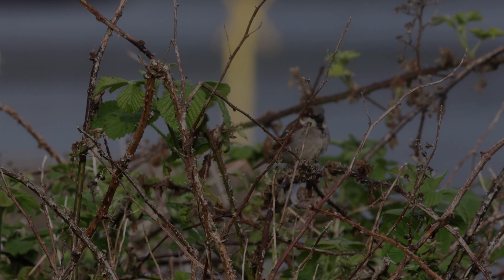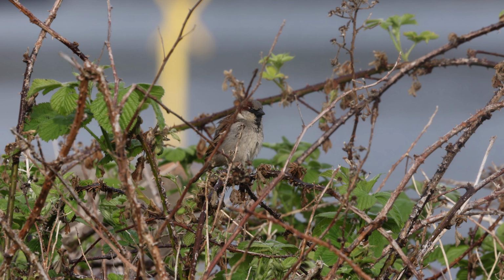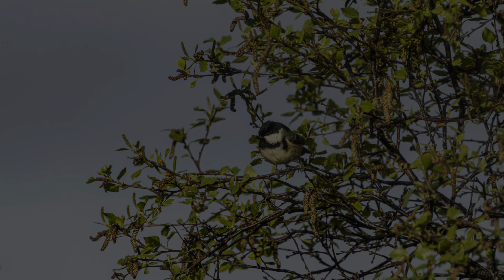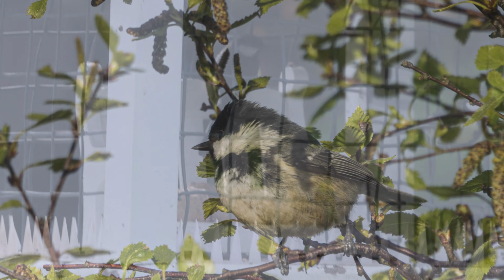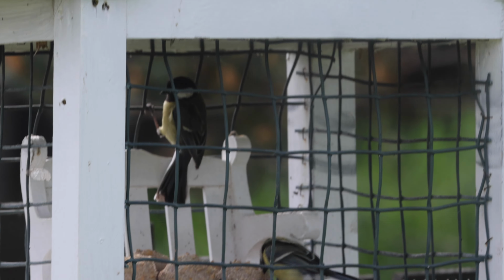Quite surprisingly, a lot of the species we saw were very similar to those we see at home. House sparrows, beautiful little coal tits, absolutely gorgeous birds, and then also these great tits. This was on a bird feeder at one of the campsites we stayed in.